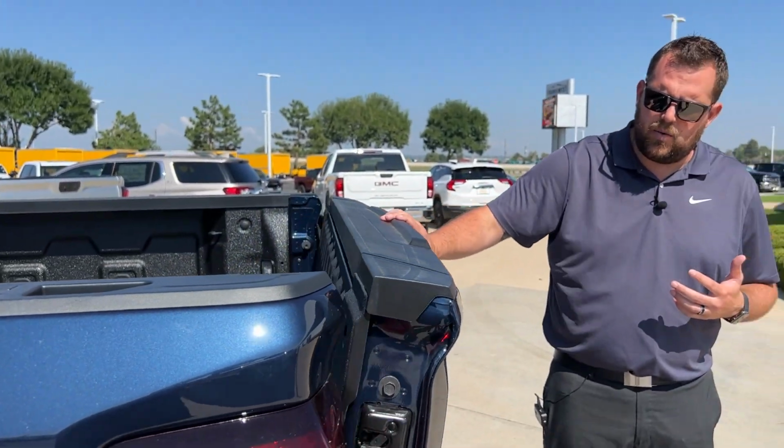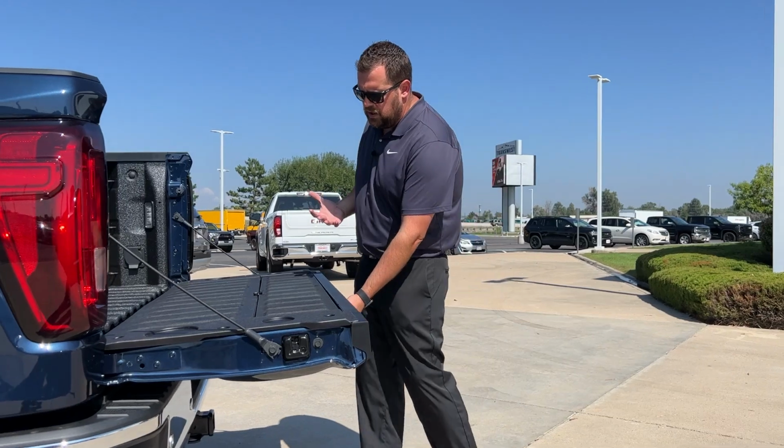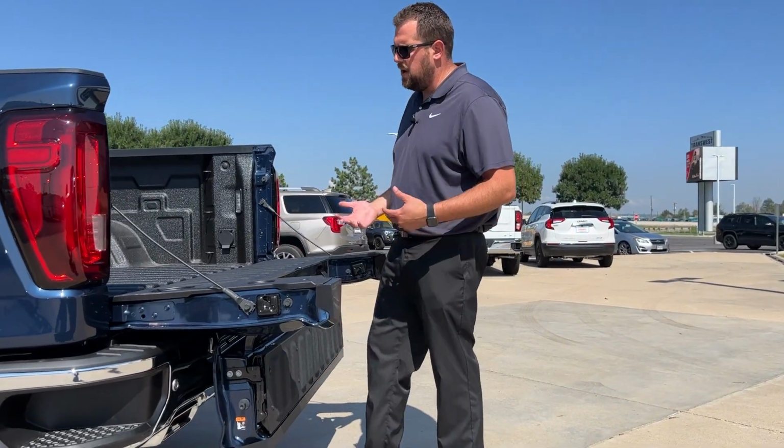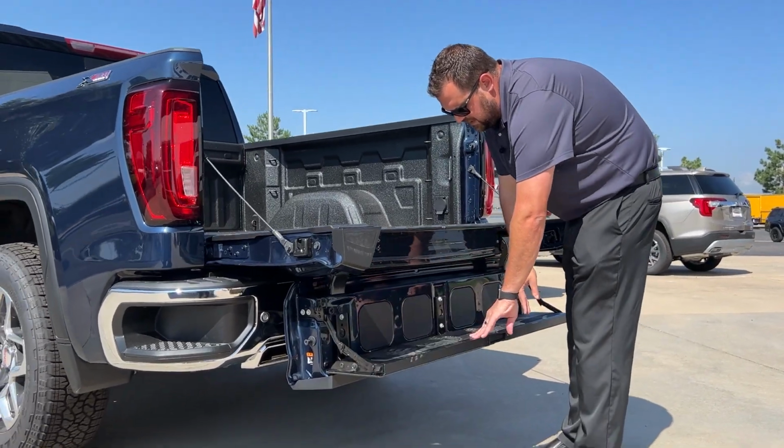Nobody's ever shown you how that works. You just open this up, you've got your normal tailgate, and you can press the button again. This drops down. Now you have quick, easy access to get into the bed. Also, it has the step on it as well.